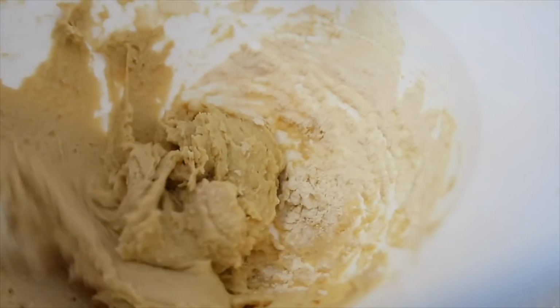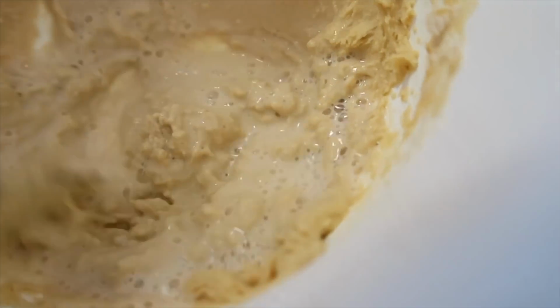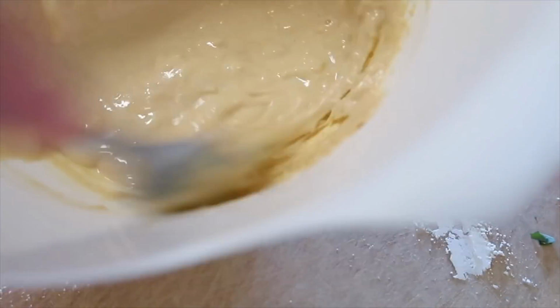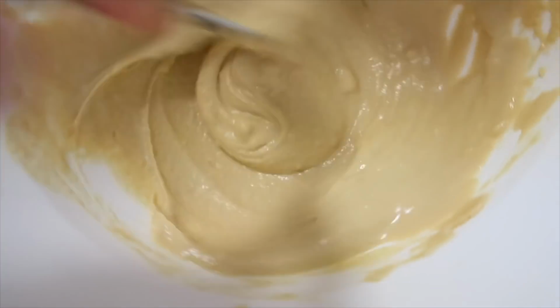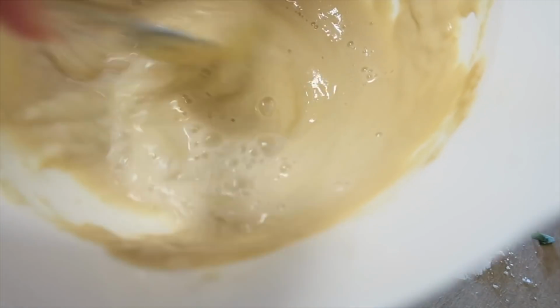And you just add more water as you go, and that's going to ensure that you don't get any lumps. Add water a little at a time and keep mixing. Mix it all. Now I add some more water. Now this is going to be enough for consistency.